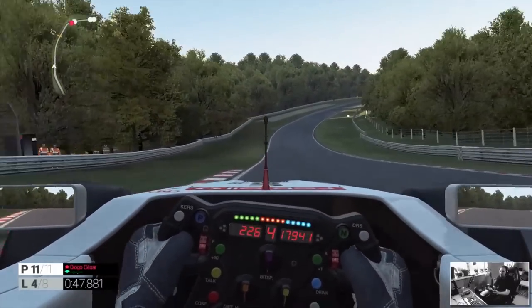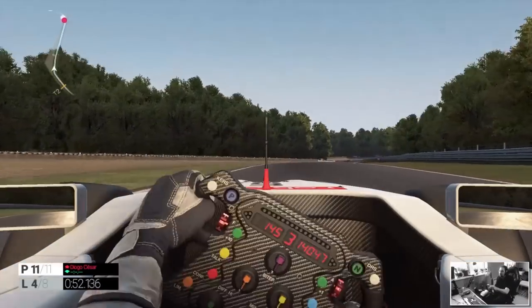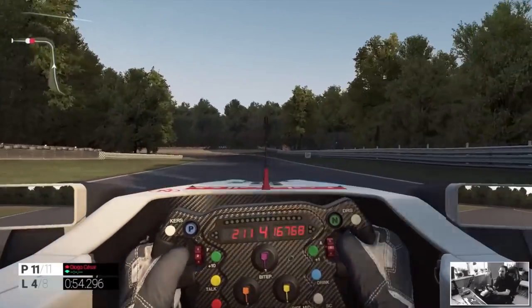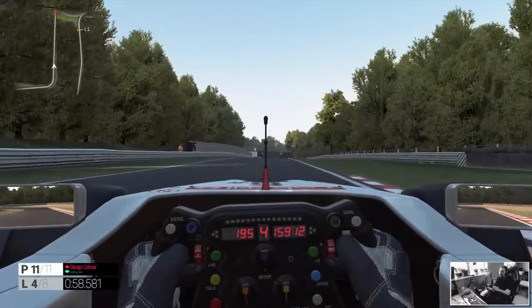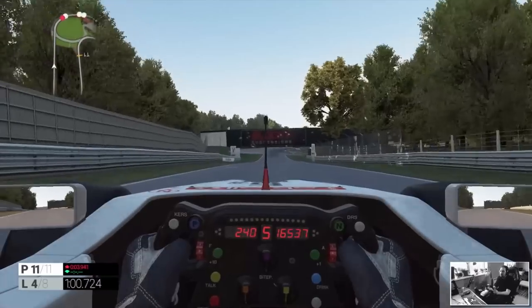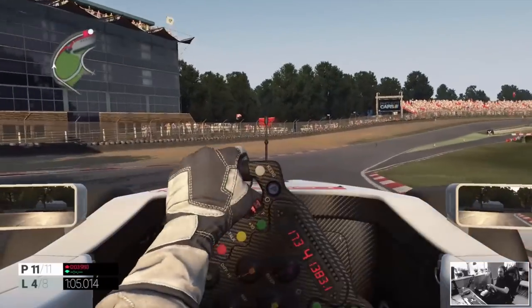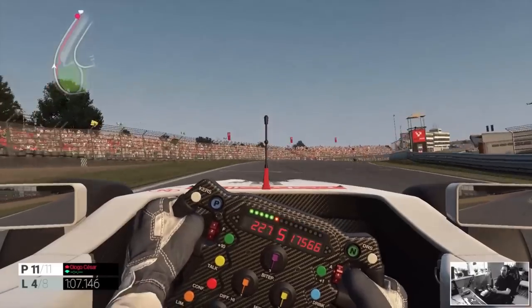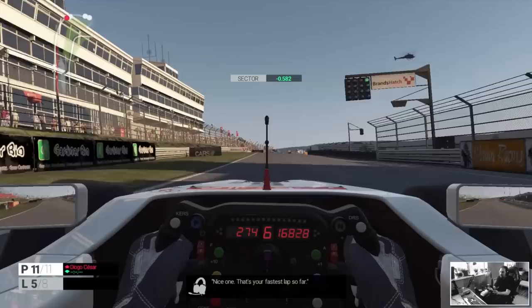Whereas, for example, playing Blaze Rush, which is a fantastic top-down racer, Assetto Corsa, Live for Speed, they don't have any lag at all when you're playing with the DK2. So they're far more comfortable for prolonged driving sessions. That's why we're on a screen right now.